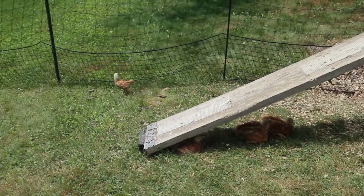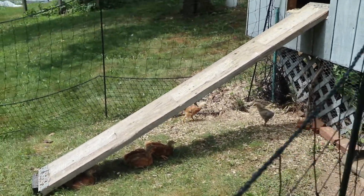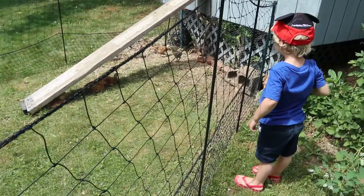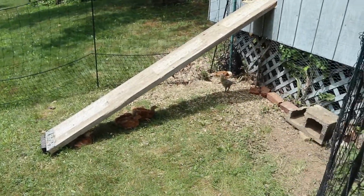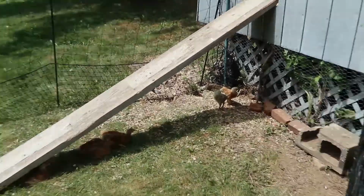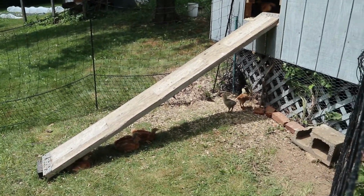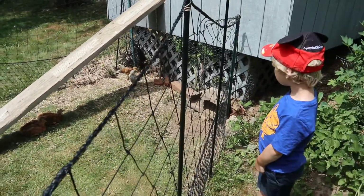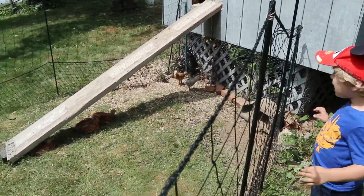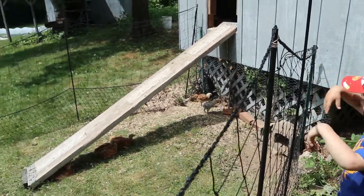Some baby chickens. Look at that one. You see the baby chickens? That's the chicken house where the baby chickens live. Yeah, look, there's sheltering underneath. Do you see them, Colby? Don't touch it. You can't touch them, they're little. Don't touch your chicken.